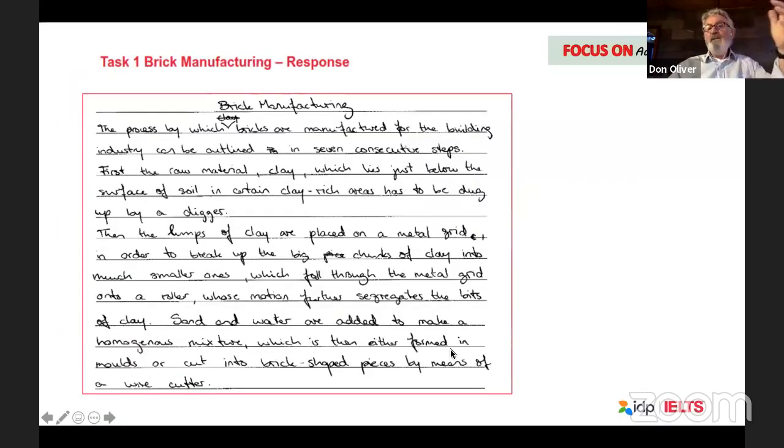Now, this is a real essay. A real test taker did this essay. And you'll see that in the first sentence, he or she does not really change the wording very much. And this is the overview. The first sentence is the overview in this essay.